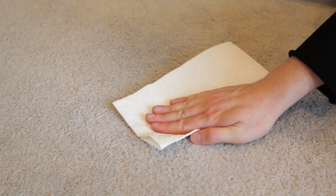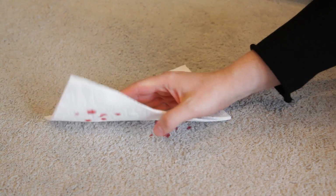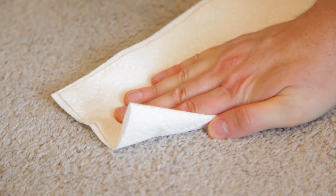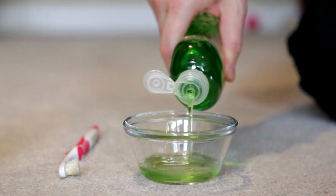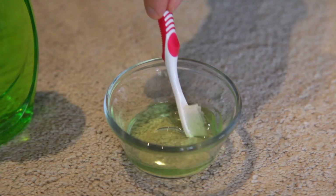Blood dries really fast, so it's important that you blot up as much as you can as quickly as you can. So get some paper towel and start blotting up the blood stain very quickly. Once you've blotted up the blood, you're going to be left with a stain, and that's what we're going to tackle. So in a small container, mix up 2 parts hydrogen peroxide to 1 part dish soap. Depending on the size of the stain, you can use 2 tablespoons of hydrogen peroxide to 1 tablespoon dish soap, or you can scale it up or down, whatever you need.